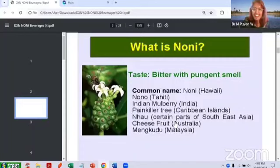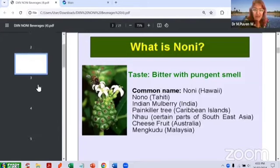In India, it is known as Indian mulberry. Caribbean islanders call it painkiller tree. Certain parts of Southeast Asia call it snau. Australians call it cheese fruit, and Malaysians call it mengkudu. Mengkudu is a Malay word for noni.